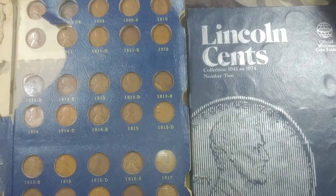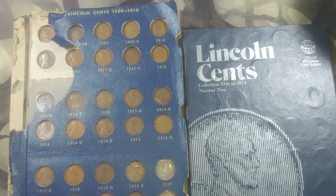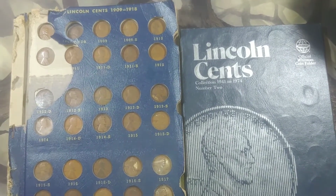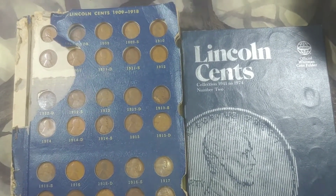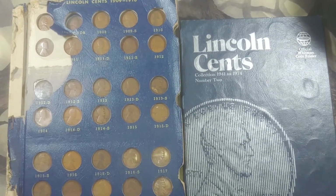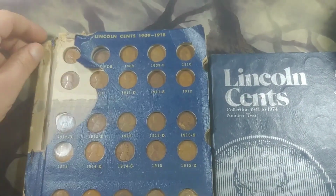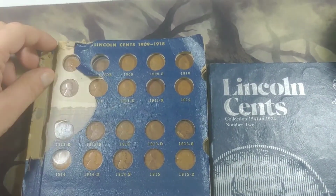So I'm looking around and I'm seeing a bunch of history books and war books, and I'm thinking to myself, this is an older person's home. There has to be coins somewhere. And what do I find? I find this ripped up penny album. Doesn't even have the cover on it.